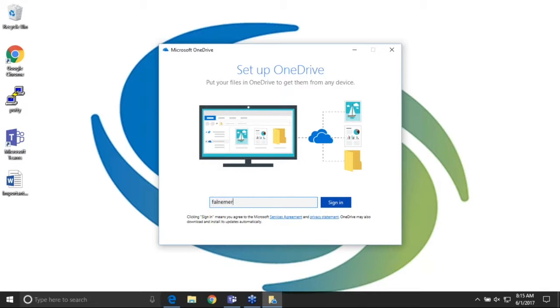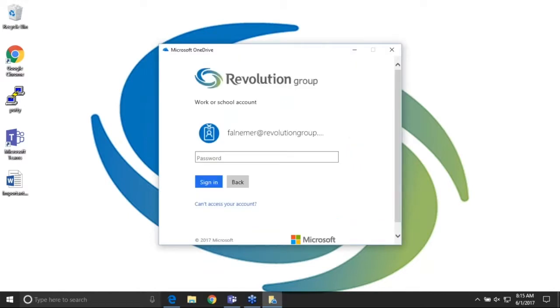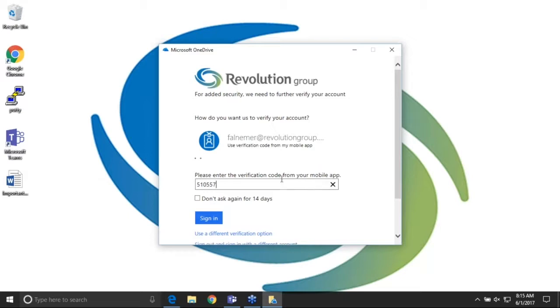From here, log in with your Office 365 credentials. Select Work or School, assuming that your Office 365 is provided from your workplace. Enter your password. Not all Office 365 accounts have two-factor authentication. My account is set up for that. That's why I'm getting the prompt for the passcode.